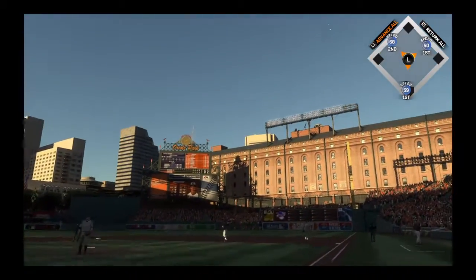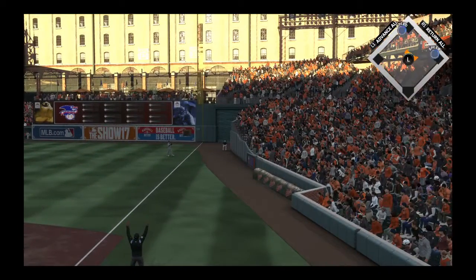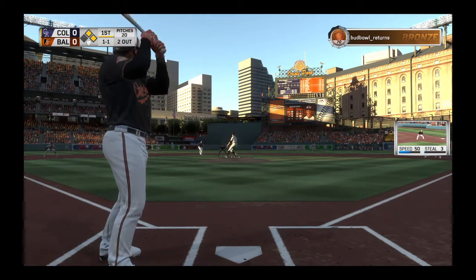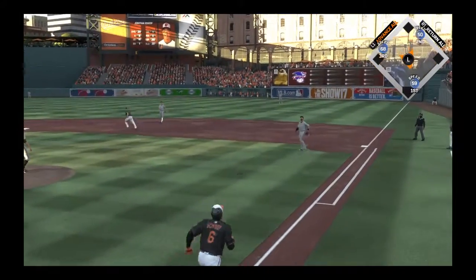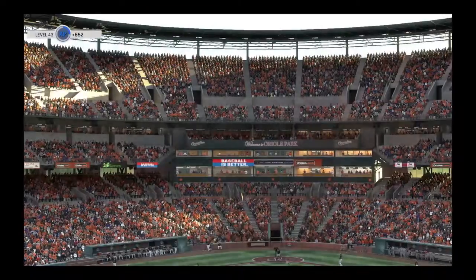Out of play off to the right. It's 1-1. Back-to-back sliders away. Now I think you have to think about running something hard in. Not a good idea to throw a good hitter the same pitch 3 times in a row. Popped up. And Desmond will make the catch, and that ends the inning.